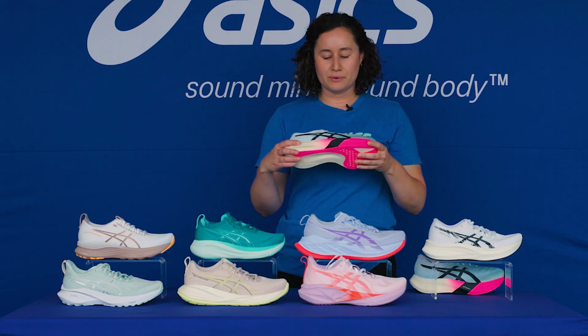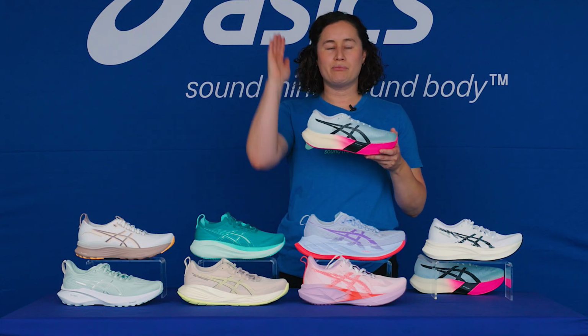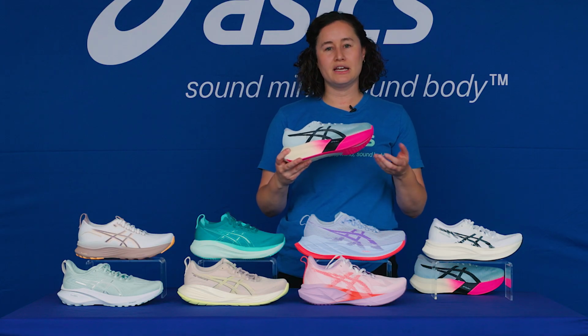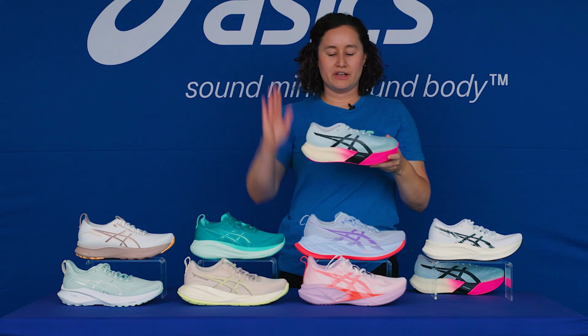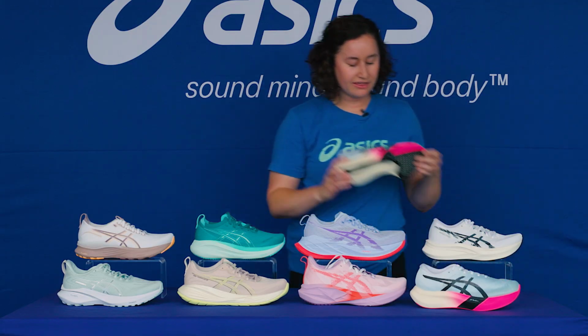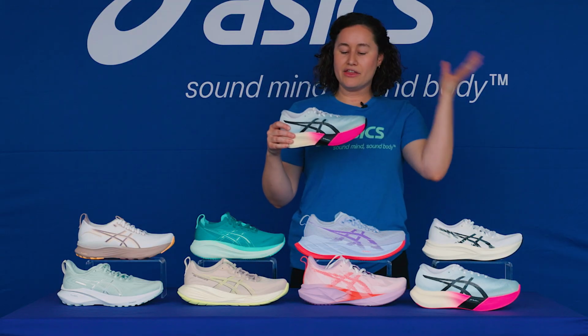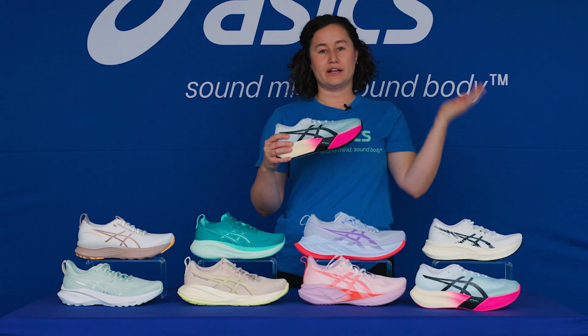The plate itself will sit even underneath the foot, so it gives you much more of an upwards, bouncy feel underfoot. Hence, jumping towards the Sky, if that helps you remember it, it will give you that more vertical bounce feel. And then the Edge on the other side of the spectrum is for anybody with a higher cadence.